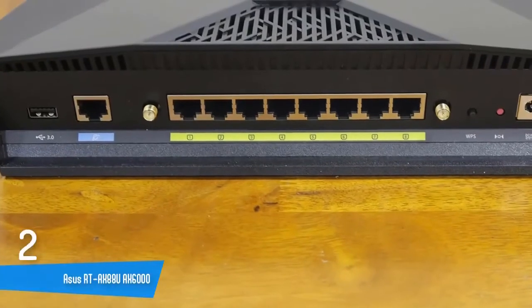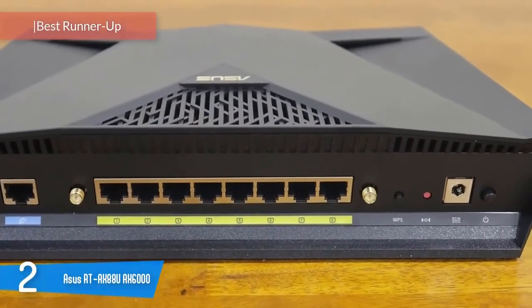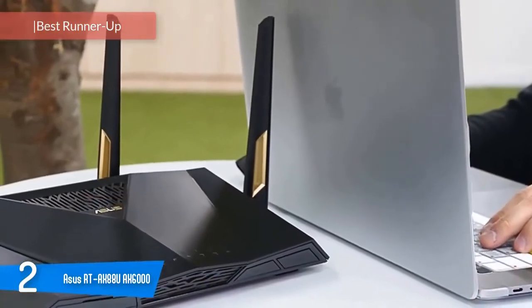Number 2. Asus RT AX88U AX6000. The Asus RT AX88U is one of the first Wi-Fi 6 802.11 AX routers on the market, and I was quite excited to get my hands on it. So excited I decided to test it for a second time.